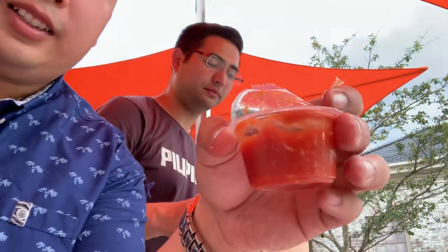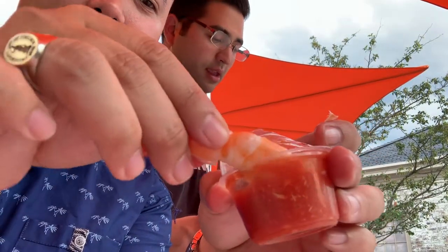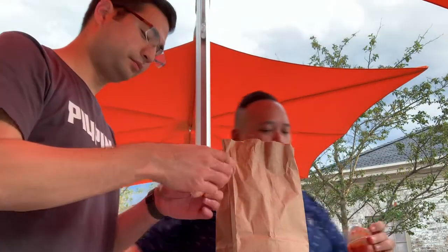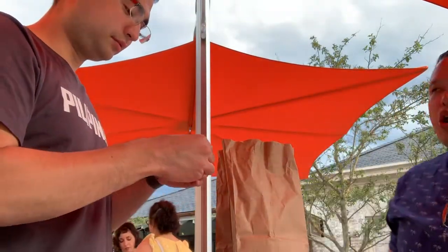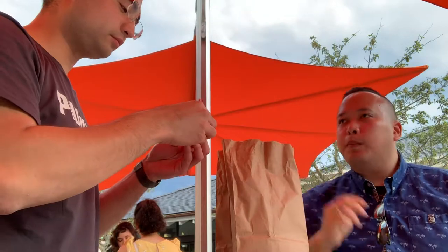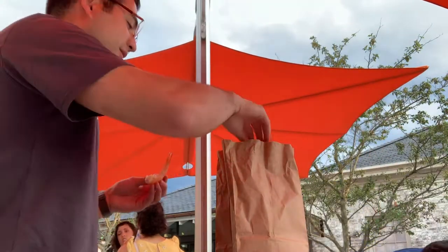Hey guys, here's some cocktail sauce. Mmm, bro. Dude, the shrimp's actually really good. Yeah, I love the shrimp. Maybe we should have just gotten a pound of that.